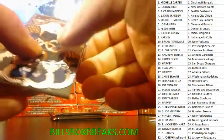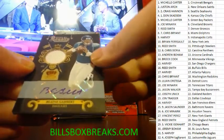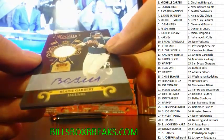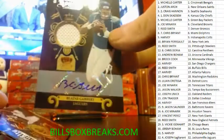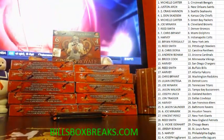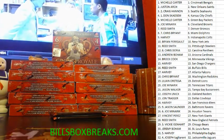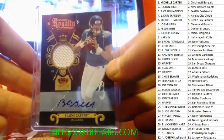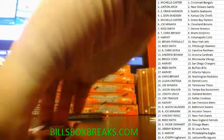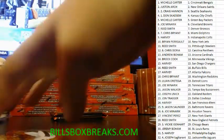Our next one, we got Brandon Lloyd. And next one looks to be a rookie auto. Blaine Gabbert. Nice, could be the future of the 49ers. For the Jaguars in this one, jersey auto. And that's out of 50, 16 out of 50. Nice short print for the Jags. Nice looking card. Oh, we got A.J. Green, Luke Stocker, Felix Jones.